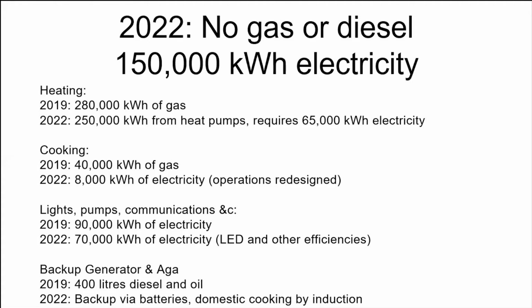So if I look at where we are going to be in 2022, and we're nearly there, we haven't quite wired up the last bits of this, but we're about, I would say, three-quarters of the way there now, and hopefully we'll be finished, just one contract left to sign up and finalise. So what we've got here is something like 140, 150,000 kilowatt hours of electricity. And as you can see, we're then using it for all of those functions that we were doing before.